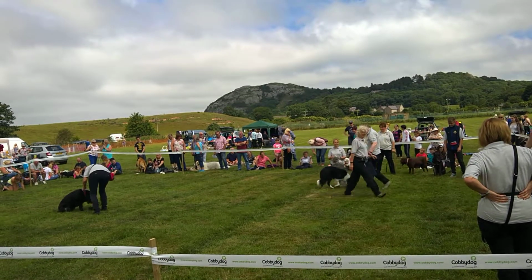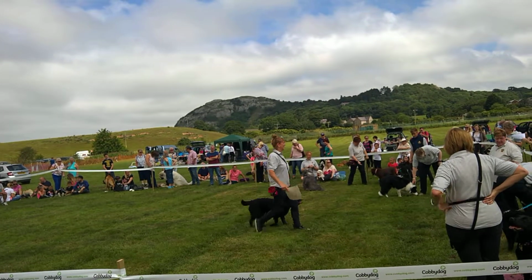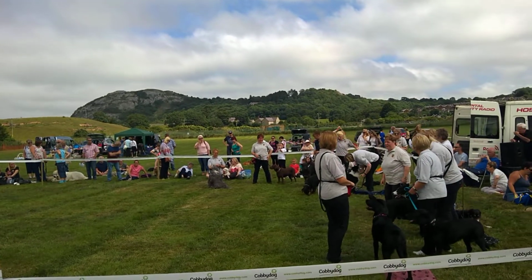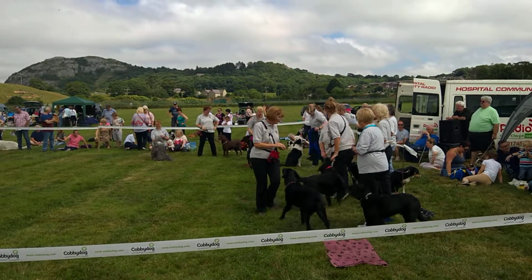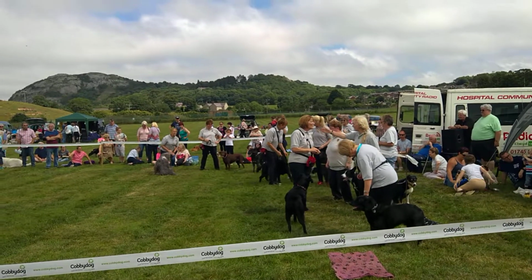And I forgot to mention on the right over there, we have Tracy with Coco, who is a chocolate Labrador. And at home, Tracy has four dogs. And despite being nervous at the start of training, she's come on in leaps and bounds with Tracy's patience and understanding. And now Tracy really enjoys coming to club.